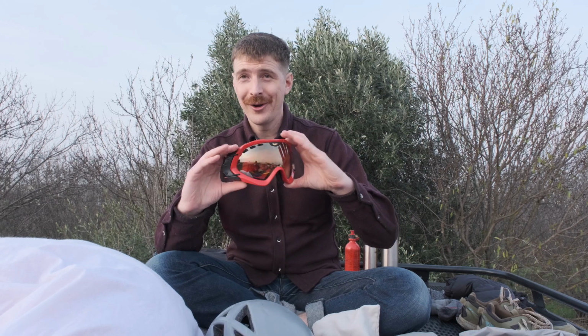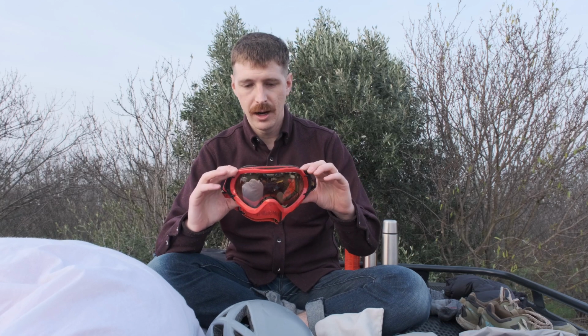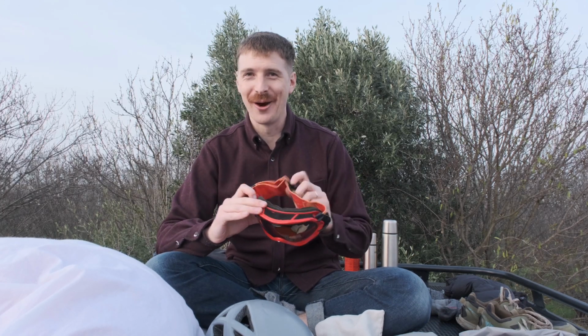At this point for goggles, I have my probably 15-year-old Dragon goggles. They're pretty old school. They've got an orangish pink tint, but that's what I got, so that's what I'll be using. So I think that was all of the hard, spiky things within my equipment list.